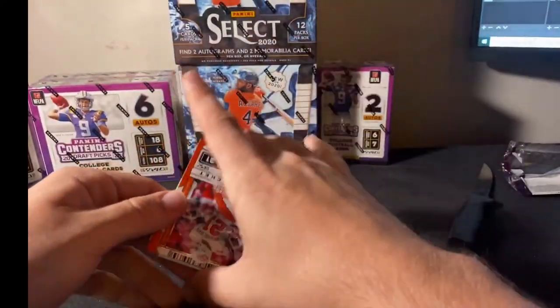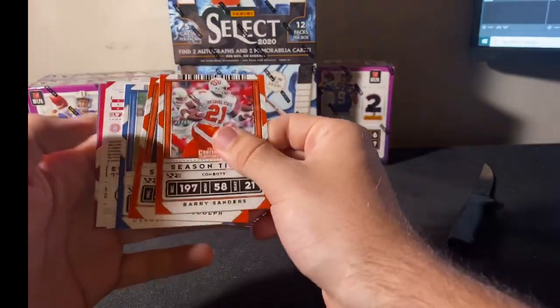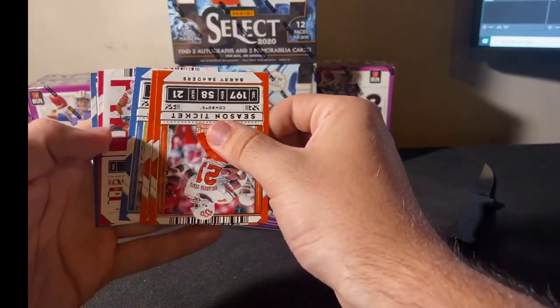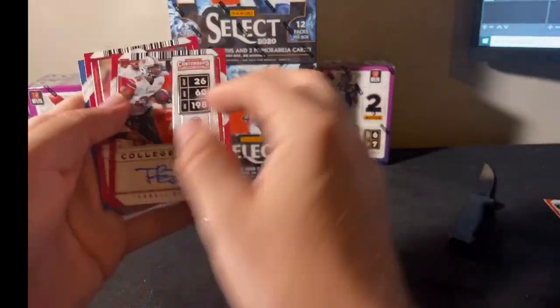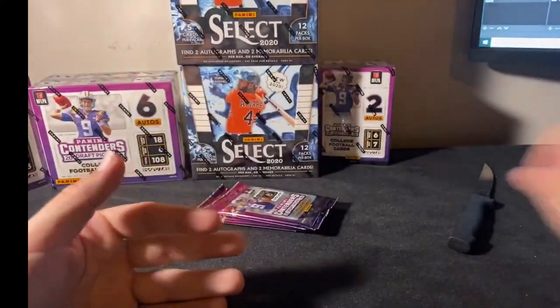How you doing, Kay Keller? We got Barry Sanders, Mason Rudolph, Henderson. I'm going to flip this over for a reveal. Got an auto here, second auto of this box. We got a safety. It's going to be Terrell Burgess. Nice Terrell Burgess base auto there. Great hit. Nick Bosa and Singletary on the back.